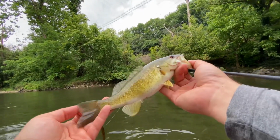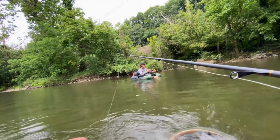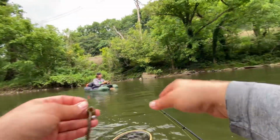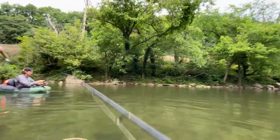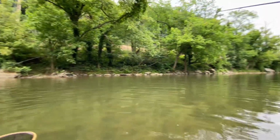But like I said, we'll catch several that are 2 to 3 pounds as well. Yeah, we typically catch 2 or 3 15, 16 inch fish every time we come down here.